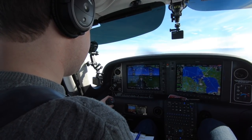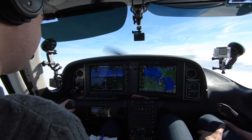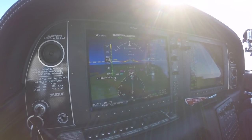Hello, Cirrus 43 Lima Quebec, descending flight level 180 towards Airbus. Easy 43 Lima Quebec. Correction, speed 43 Lima Quebec. Thank you. There you go.